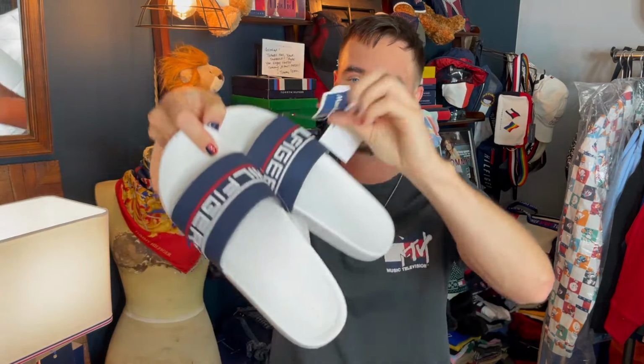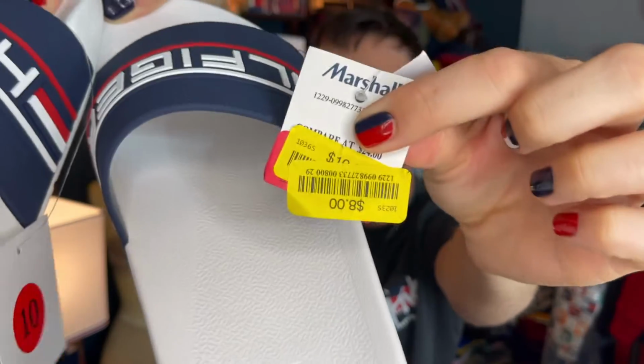How much were they? You want to know the price? Brace yourself. We need a drum roll. Drum roll, please. They were $8. These are an $8 pair of slides.